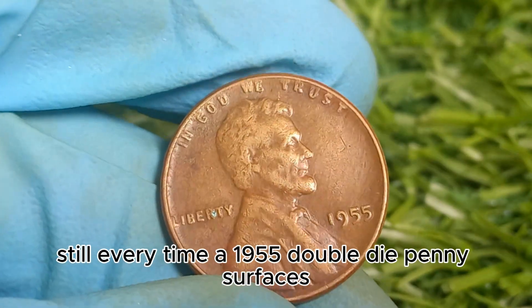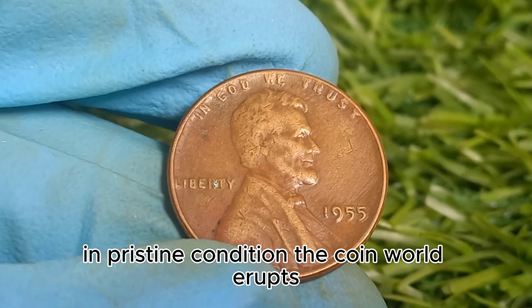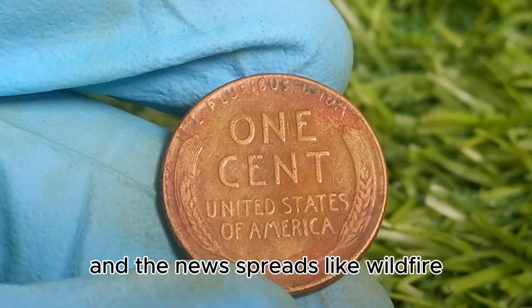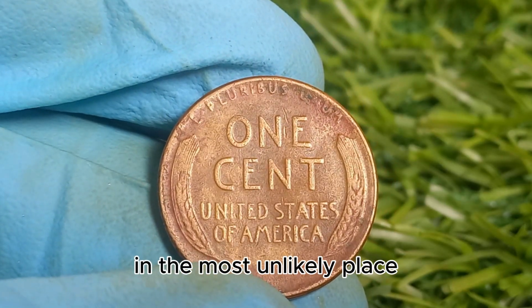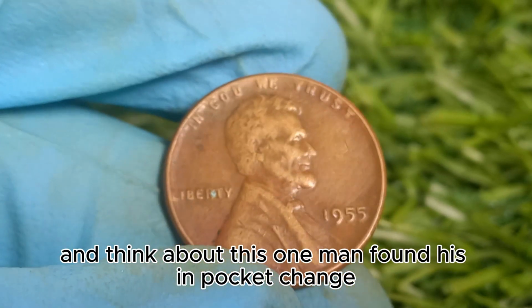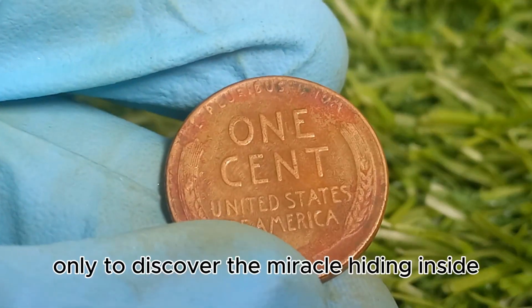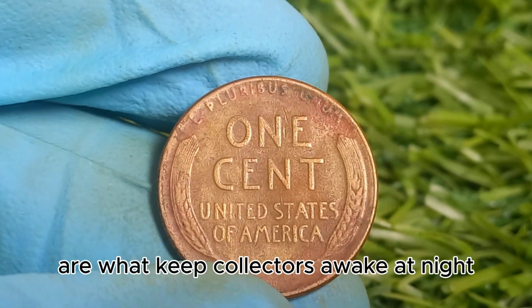Still, every time a 1955 double die penny surfaces in pristine condition, the coin world erupts. Collectors line up, dealers write blank checks, and the news spreads like wildfire. Because each discovery is like striking gold in the most unlikely place. A drawer, a jar of old coins, a forgotten piggy bank in the attic. And think about this, one man found his in pocket change while buying a newspaper. Another inherited a jar of pennies from his grandfather, only to discover the miracle hiding inside. Stories like these are what keep collectors awake at night, staring at every coin, hoping lightning might strike.